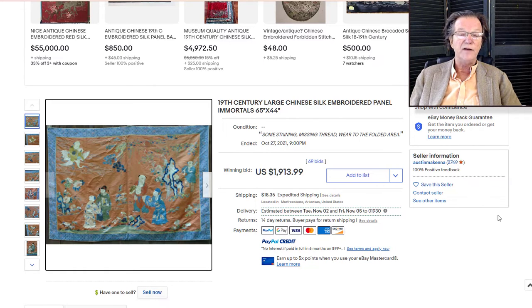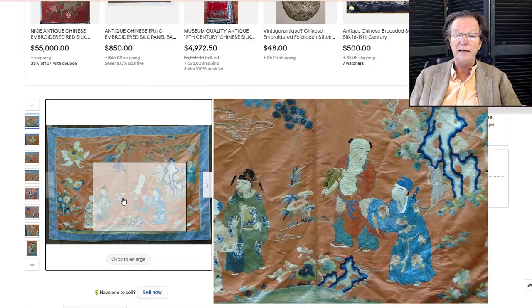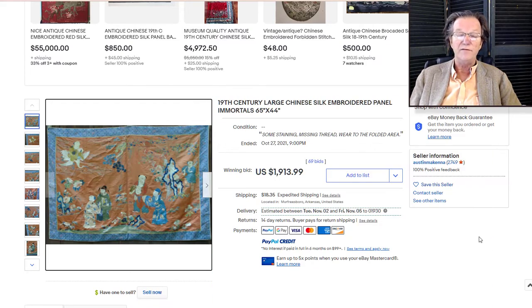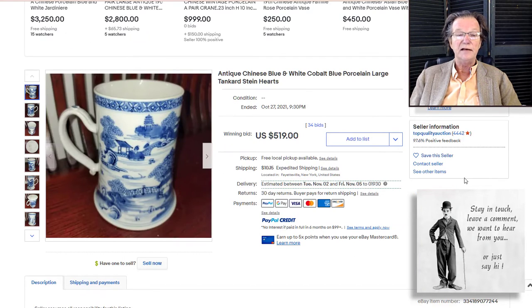It's funny because in the picture it doesn't look that big. This doesn't look like a huge textile. It was actually 65 by 44 inches, so it was 3.5 feet by 5 feet in size. That was a big piece of silk. Nice looking silk. Always check the dimensions, because visually sometimes a panel that looks like this can also be just 10 by 18 inches. But this was a particularly large one, so it was a nice piece.